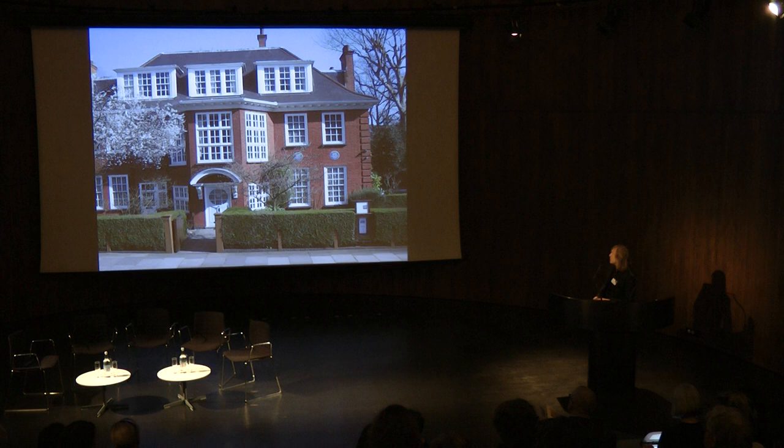So here we have the Freud Museum. As you probably know, there are two Freud Museums. There's one in Vienna, in Berggasse, where Freud spent most of his life. This is a place that Freud came to in 1938. He was born in 1856, but he came to live here in 1938, like a lot of Austrian Jewish emigres who came to this place in North London, close to Swiss Cottage, Finchley Road. He moved to a smaller house to start with, and then this was prepared for him.